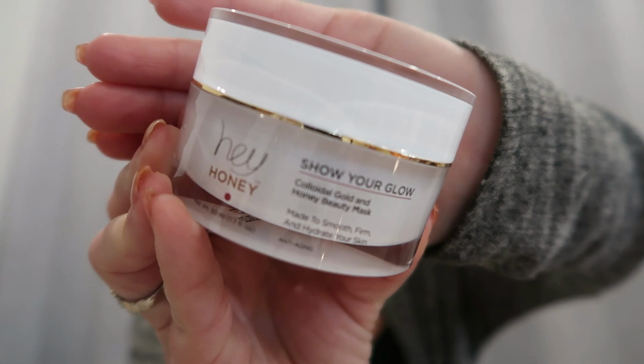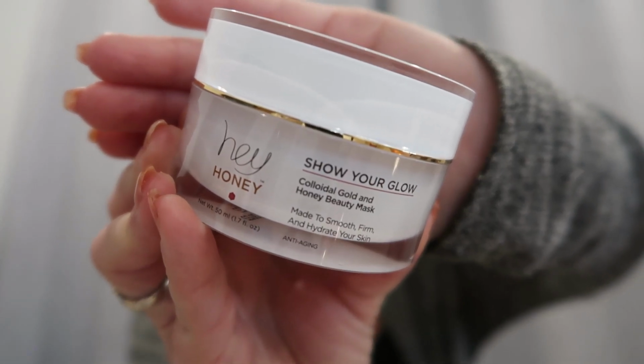Then after that, I follow with some kind of hydration mask because I know that with me, you take all that gunk out of your face and then I need to hydrate it back. So the current one that I'm using is Hey Honey, Show Your Glow. This one is absolutely, absolutely amazing.